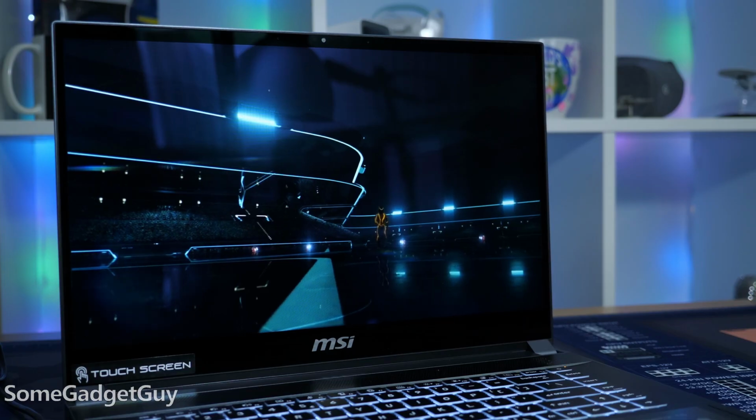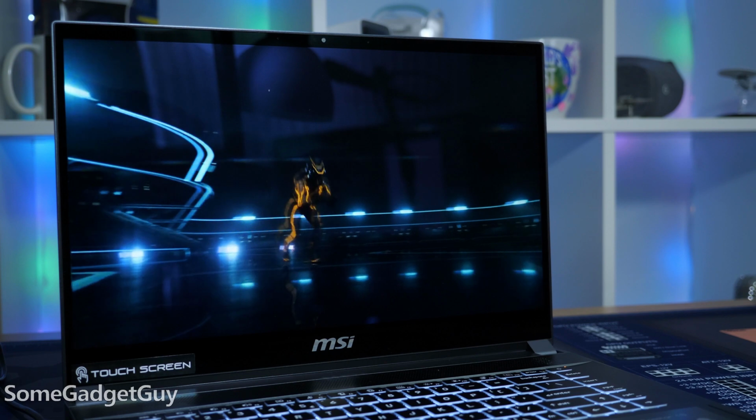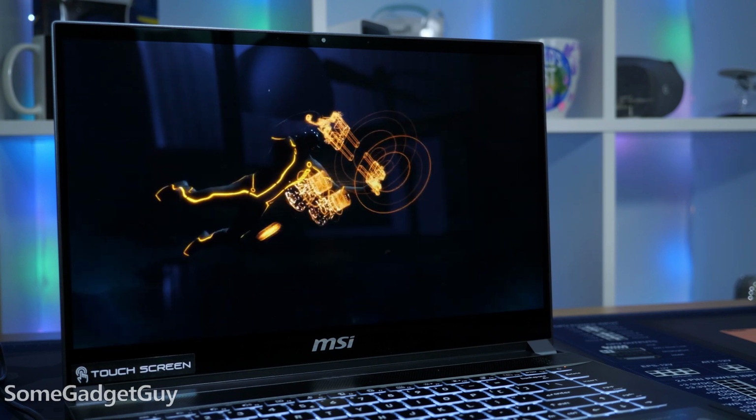But that's where something like the Creator makes the most sense in my brain. When I was covering trade shows in person, I wouldn't take a laptop out onto the show floor. I'd shoot my footage and then run it back to a hotel room, and I would get my video editing done there. The Creator gets respectable battery life for the thirsty components inside, but it's not really a system to judge by how many movies you can stream on a single charge.